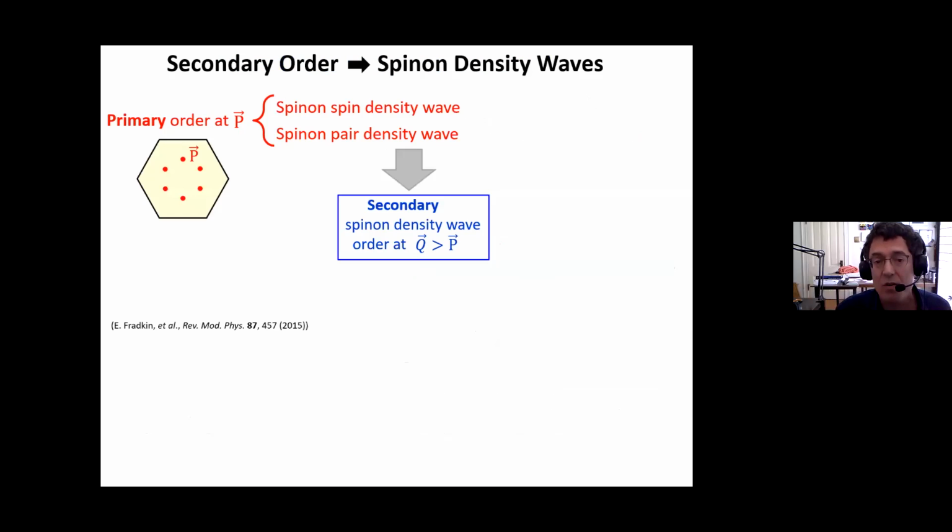So let me talk about that for a moment. This concept of secondary order is an idea that's actually familiar from high temperature superconductivity, where people have charge density waves coexisting with pair density waves and superconductivity. And so these ideas have come out of the high TC community.